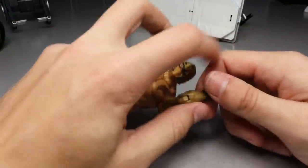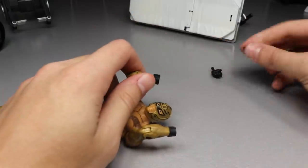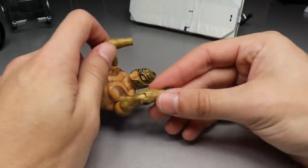But right quick, before we get into that, let's go ahead and pop these hands off real quick. Quick swap, just like that. I've shown you guys that method very many times. That's the right arm, that's the left arm.